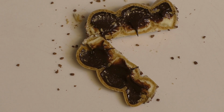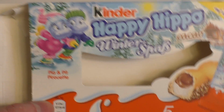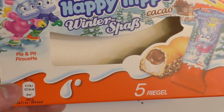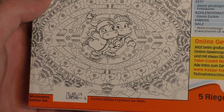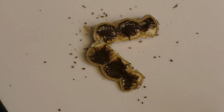Super delicious. Ferrero at its best. It's to be noted this is the flavor cocoa, so there are also other flavors. And here's a little game on the back side. Super delicious cream.